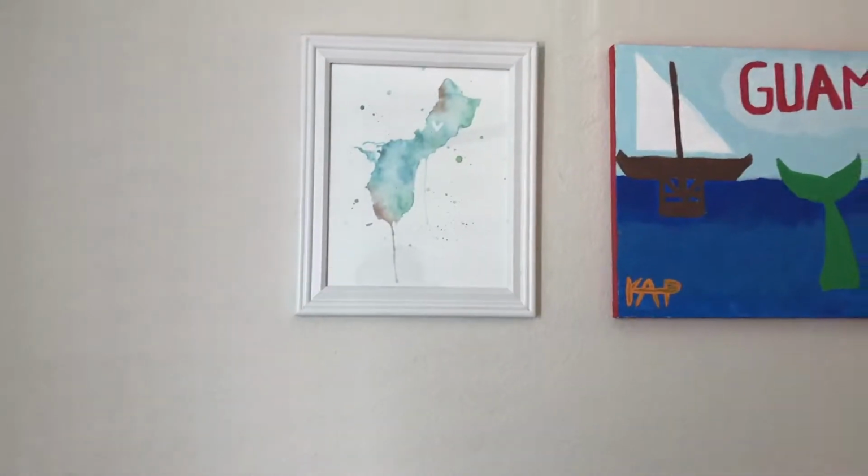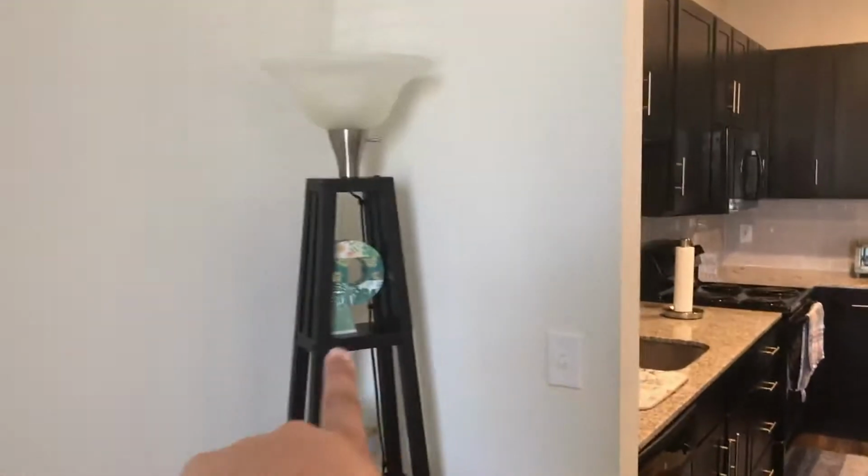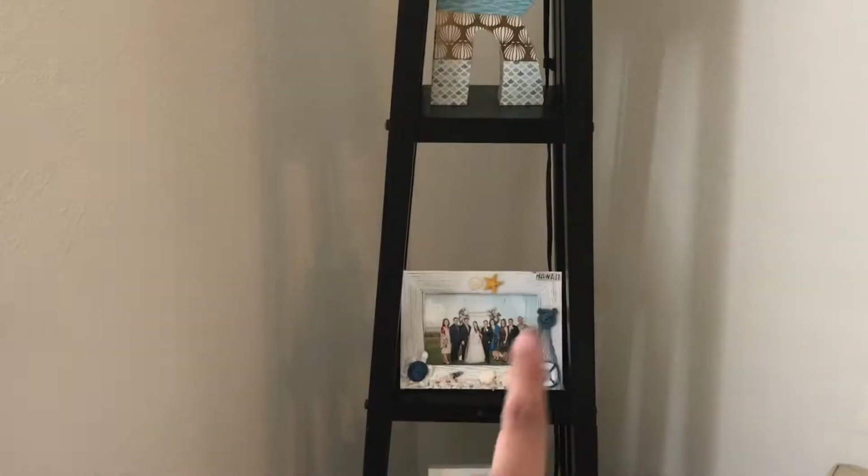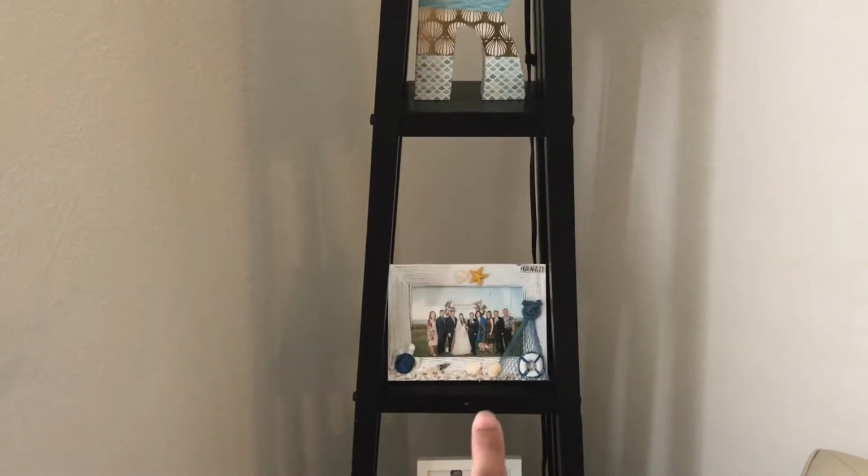I thought it was so pretty. These I got from home, like the shelves, and then the P I made myself along with the K over here. And then this one is from my cousin's wedding. He gave me this because I helped out in his wedding.